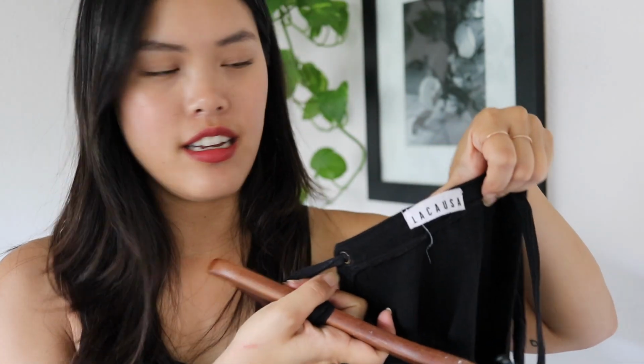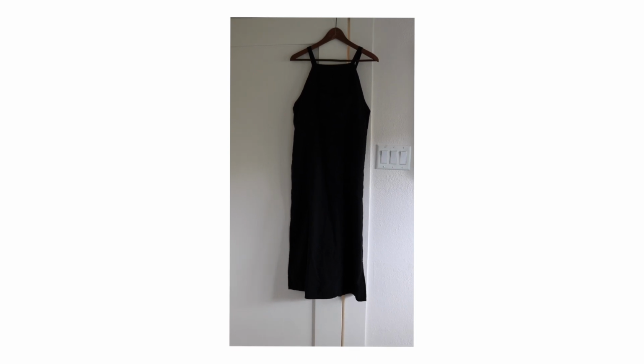A dress that I've been wearing a lot lately is from this brand called Lacausa. It's L-A-C-A U-S-A. They have a store in Silver Lake, and I picked up this dress right here. It looks like an apron. I love a lot of the dresses there.